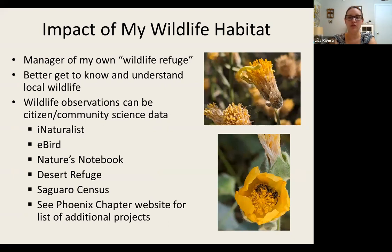So just a few last pointers. So again, I've been on this journey for a few years in adding more plants to my yard and just enjoying it now for the most part, though I've still got some plants I'm trying to add. So personally, I feel like I'm the manager of my own wildlife refuge right outside my door. I've gotten to really better understand and get to know the local wildlife we have here by looking at what's growing in my yard on its own.